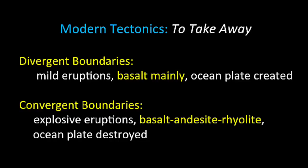So here's the takeaway from modern tectonics. Divergent boundaries, fairly mild eruptions, basalt mainly, ocean plate is created. Material is created, moves away. Convergent boundaries, very explosive eruptions, and you have a variety of rock types, basalt, andesite, rhyolite. And the ocean plate is destroyed at those boundaries.